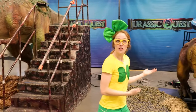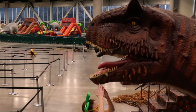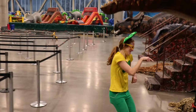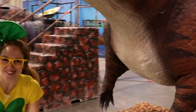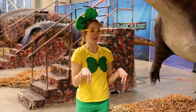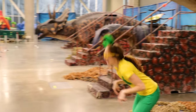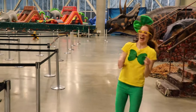These right here are for children to ride. Whoa, look at this guy. He's so big, and look at his tiny little arms. Can you imagine trying to grab something and put it in your mouth? That'd be really hard. You wanna act like a T-Rex? Come on. That's so silly. Well, hey, maybe I should ride him for a minute.